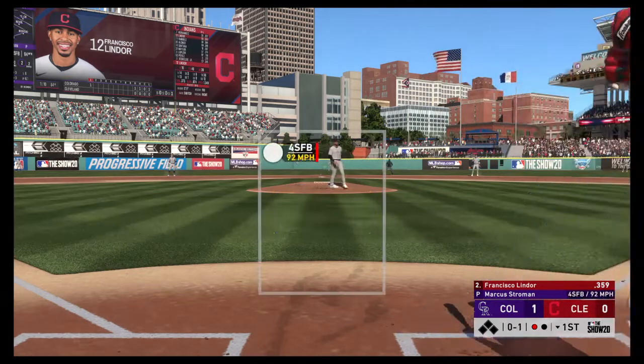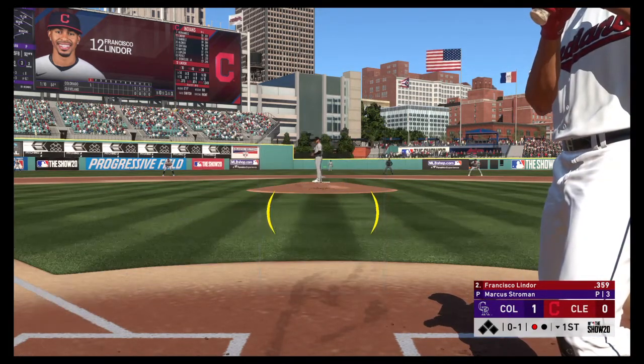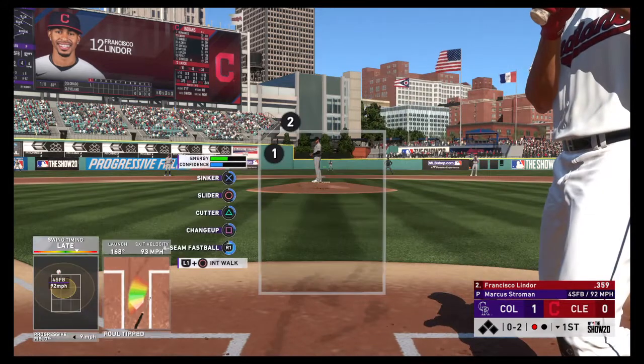his side. As a general rule, he's a much better hitter from the right side, but they're looking for him to come through here, swinging the bat left-handed. And he fouls this one off.